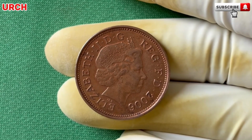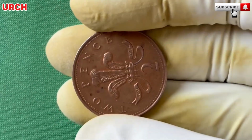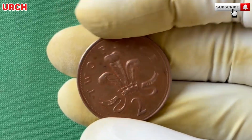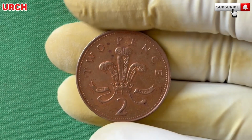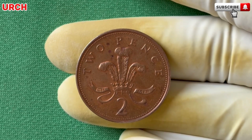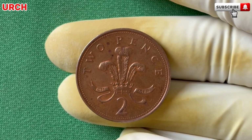To understand the magnitude of the 2006 2 pence coin, we must go back to its roots. The denomination itself carries a rich history. When the UK switched from pounds, shillings, and pence to a decimal system in 1971, new coins were minted to match the new monetary structure.